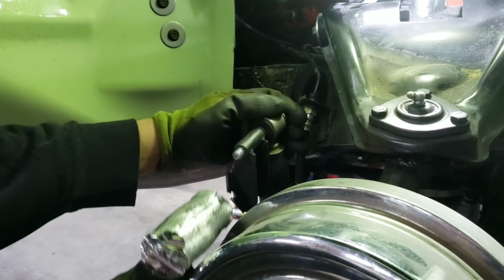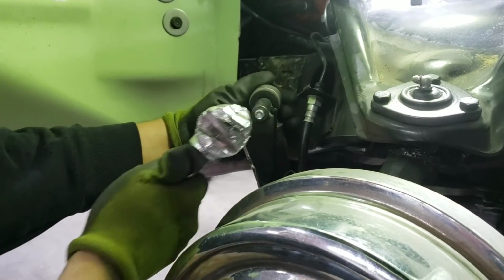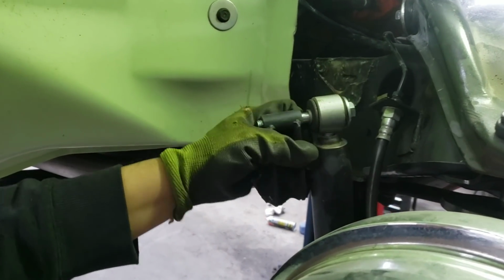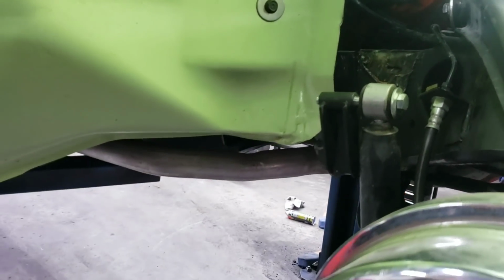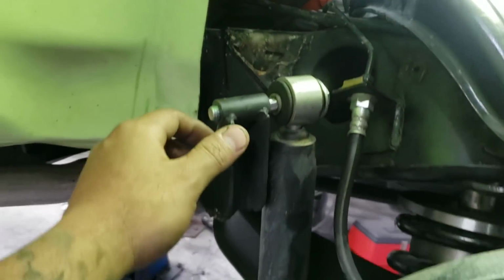This is what we will be working on right now. Bent. It looks like it might be bent. Yeah, because if it broke it's bent. We might have to cut it. Just cut it right there down the center. Right, so this is what we're working with. We got a broken shock bracket up front.